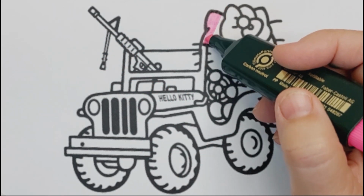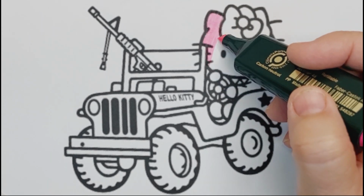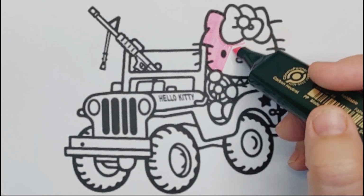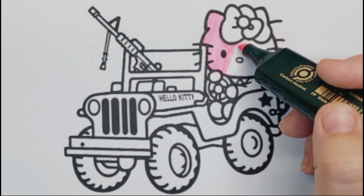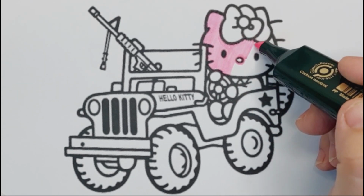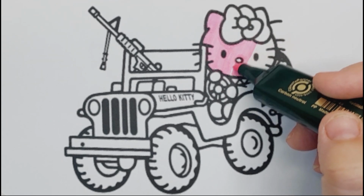One adventurous day, Hello Kitty became a forest ranger, dressed in her ranger uniform and hat. She set out to explore the forest, help animals, and keep the environment clean and safe. Hello Kitty loved her new role and enjoyed every moment of her exciting duties.